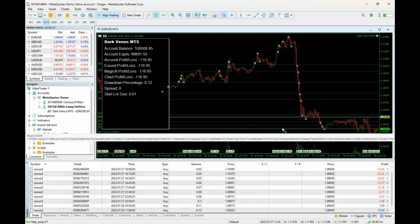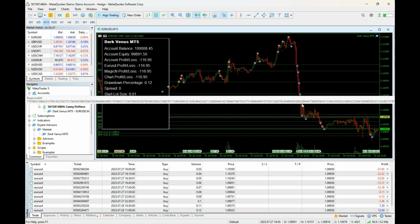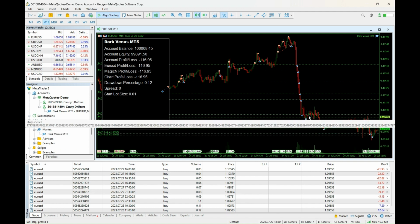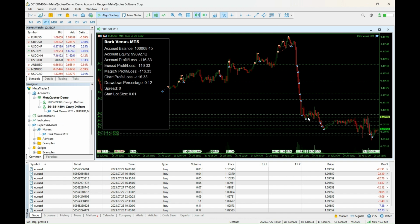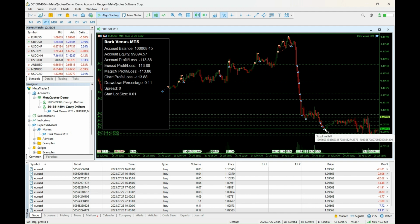But as you can see, as it did the downturn, it bought once, twice, three, four, five, 6, 7, and then it tottered around a bit. That was late on yesterday. Well, yesterday afternoon to yesterday evening. It kind of tottered around that point for a bit, and it started dropping again. So it did another 3 buy trades, and then it went up.